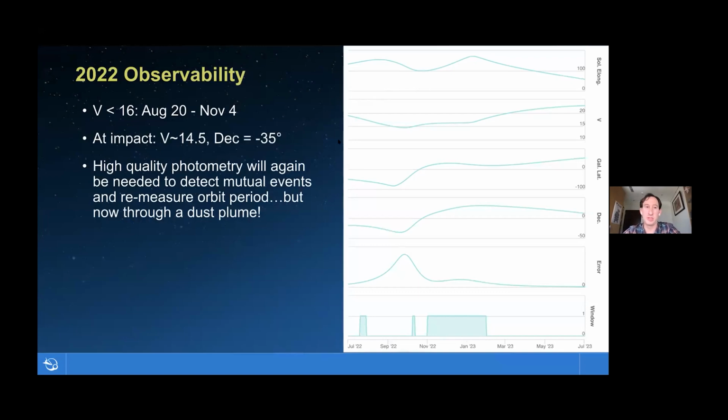So this is just summarizing what I just said. For several months, August through November next year, it's going to be brighter than 16th magnitude. At impact, it's going to be about 14.5 magnitude. Again, high quality photometry will be needed to detect these mutual events and remeasure the orbit period. But now we're doing it through a dust plume, and that's one of the things that makes this interesting.